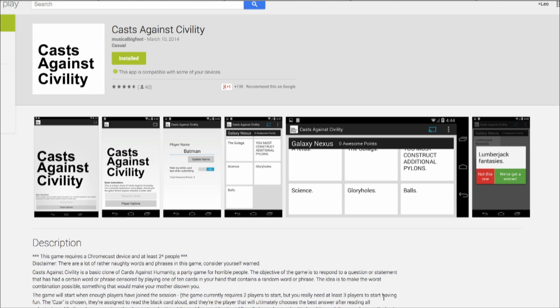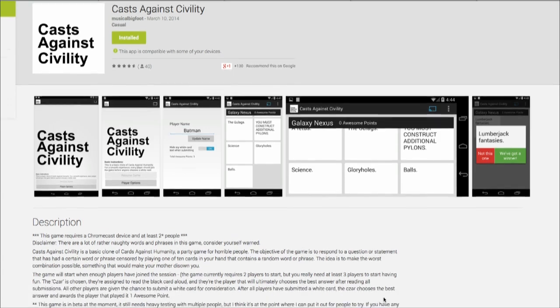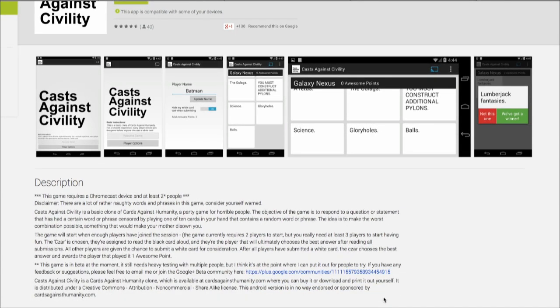It's a Chromecast app that lets you and one or two or three other people play this amazingly horrid but fun card game. It's not the same company or same people who do Cards Against Humanity. It's a party game for horrible people. The object of the game is to respond to a question or statement that has a certain word or phrase censored by playing one of the 10 cards in your hands.